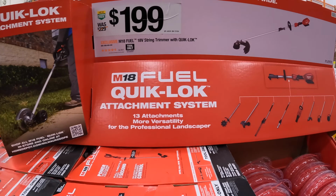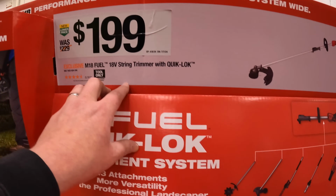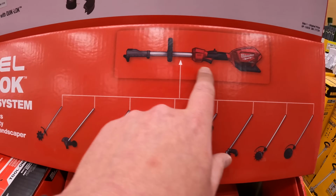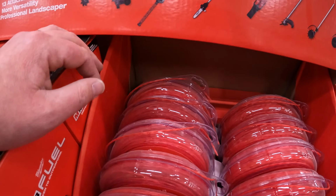$199 for this quick lock hedge trimmer, string trimmer. And this is the one where you could actually have all these attachments with it. Very useful tool.